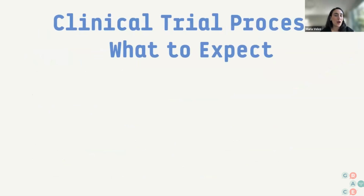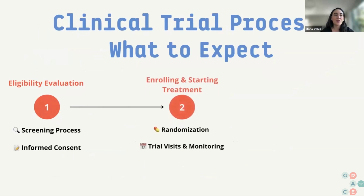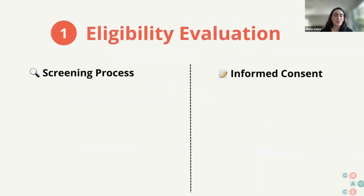So for the clinical trial process and what to expect when you're thinking about joining a clinical trial, the first thing that will happen is that you will be evaluated to see if you meet the criteria that you need to meet in order to join a clinical trial. This is called the eligibility evaluation. Then, if you do join the trial, you will enroll and start treatment. And lastly, when you are part of the trial, you will have the ongoing care of the trial and the follow-ups needed.